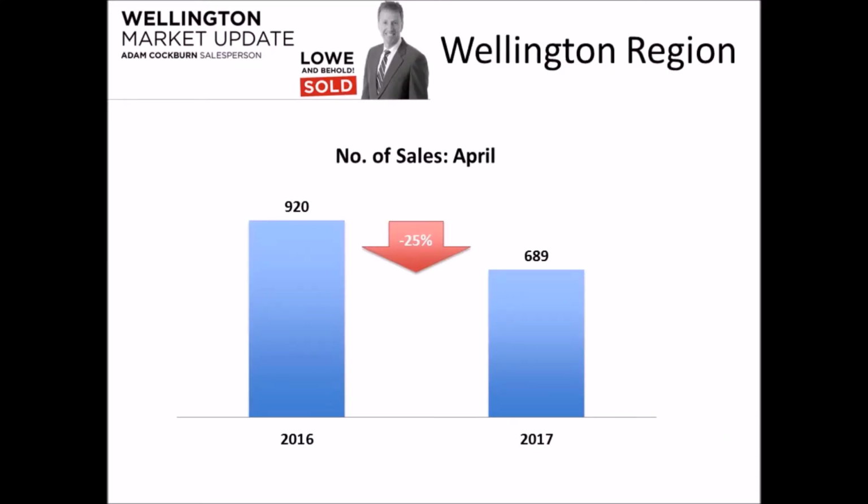Number of sales, and this is really interesting, a big drop in the number of sales in April 2017 compared to 2016, a drop of 25%, and that's quite significant. So it's interesting, we had a reduction in the number of new listings, which is a tightening of supply, but the volume of activity by the demand side in terms of the number of sales in the market is a reduction of a much greater proportion than the tightening of supply. So yeah, a big drop guys in the number of sales in April.